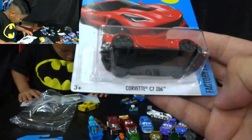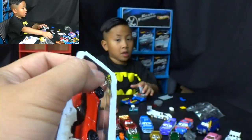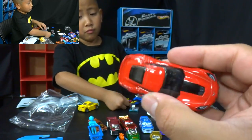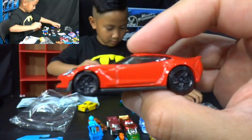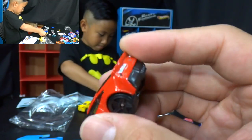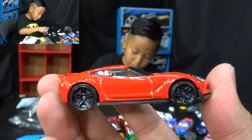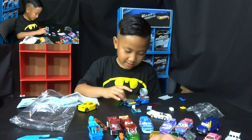Here's the Corvette C7 Z06. You like this one? I think I like the regular C7 Corvette more than this one. I thought this one looks nothing special. I think they should have put carbon fiber looking stuff up here for the wing. Should look cooler. But what you gonna do? All right, so that's the Corvette Z06.